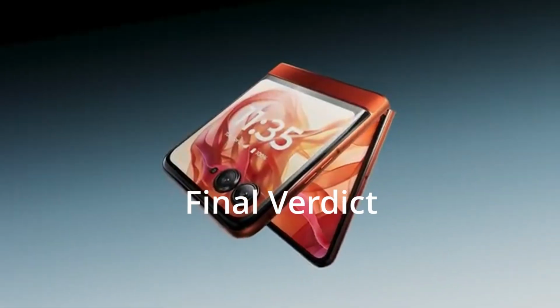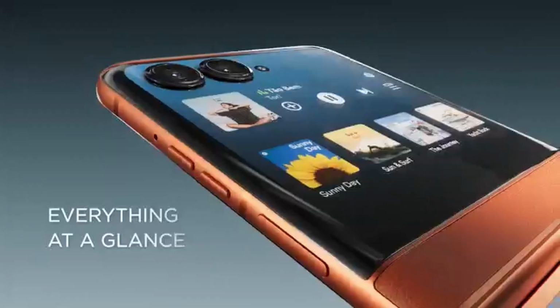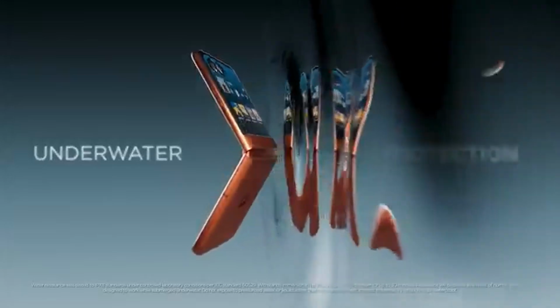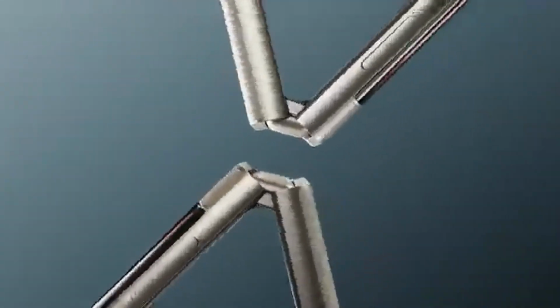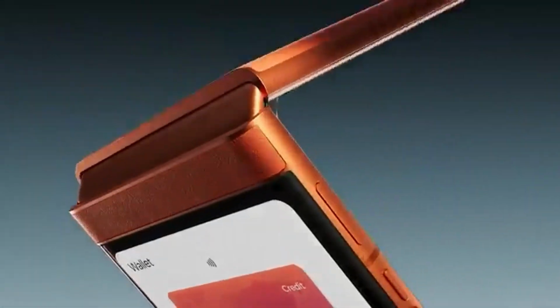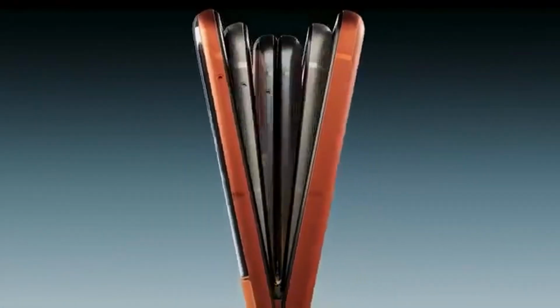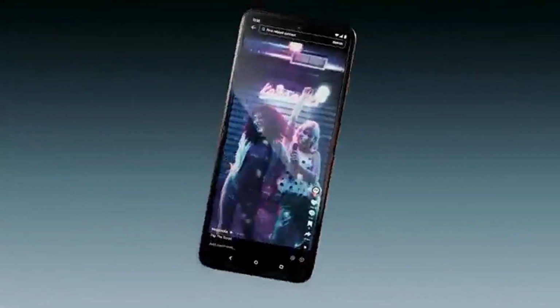Final verdict. So, which Razr should you get? If you're new to foldables or want a stylish everyday phone, the Razr 2025 is your pick. If you want flagship-like features without breaking the bank, go for the Razr Plus. But if you want the best foldable Motorola has ever made, the Razr Ultra is your all-in bet.